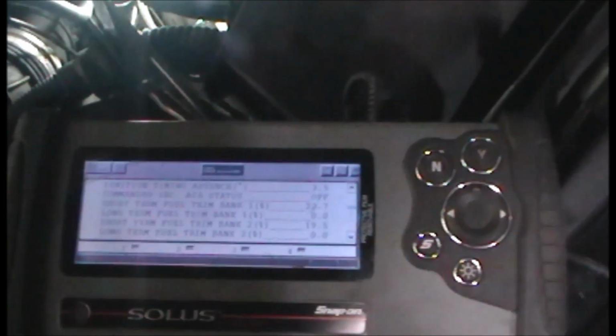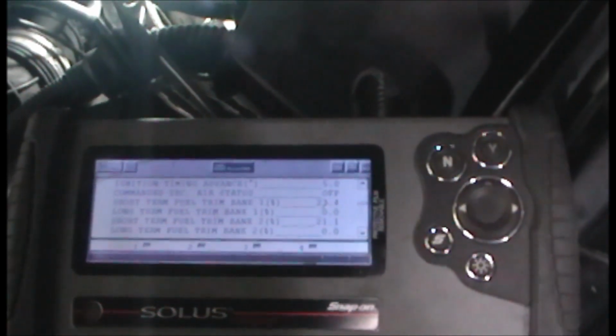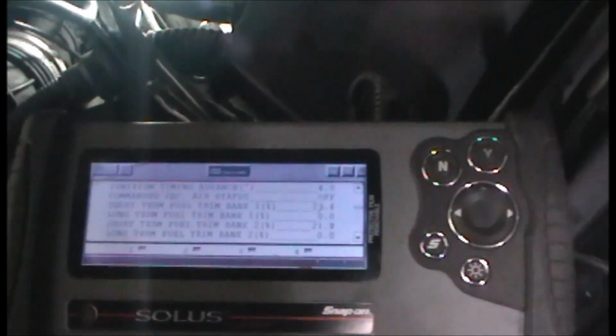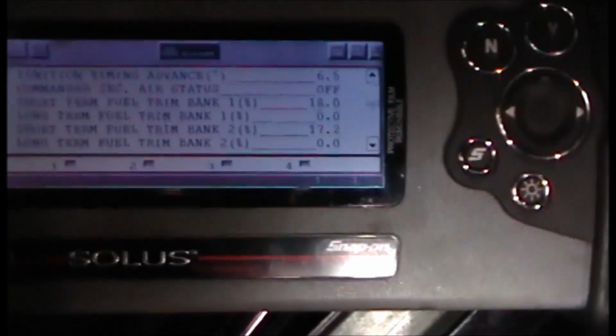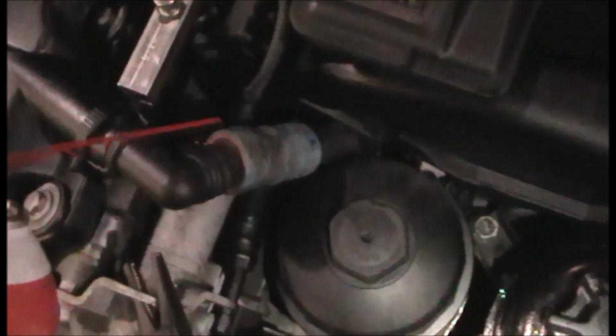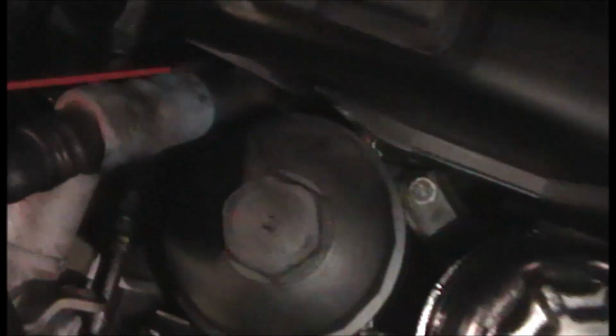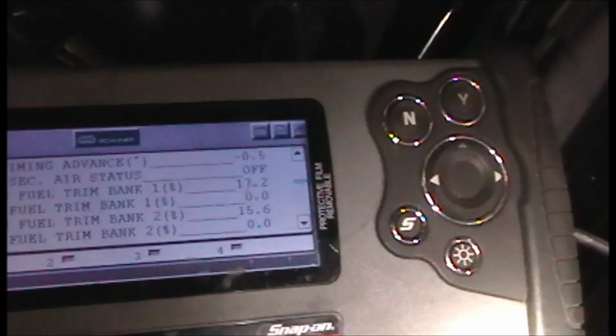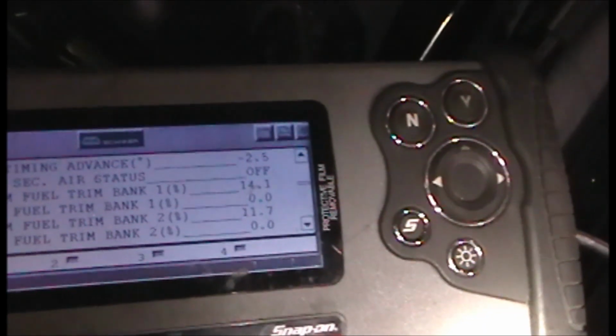So I'm gonna have to keep going because I don't like what I see there. With these plastic intakes, everything sounds like a vacuum leak. You can see I'm still 17 to 18%. But if I take some carb clean and I spray down this, there's some vacuum hose, some PCV hoses down under here. If I spray along there, you'll see my fuel trims actually go down again to 11, 14.